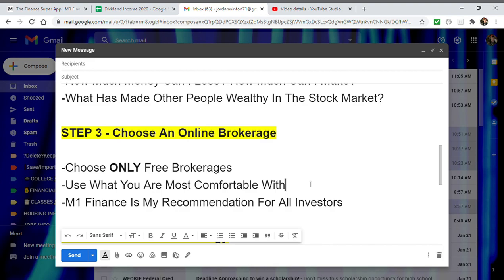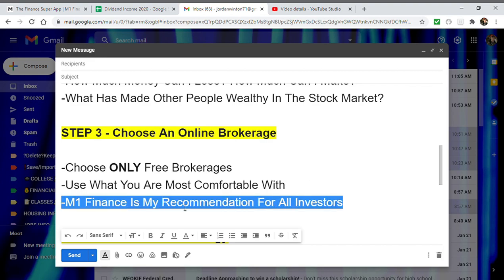Some of the most popular names for free brokerages out there include things like M1 Finance, Robinhood, Cash App. I know bigger names like Fidelity and Charles Schwab offer free accounts now. So check out all those big names and lots of others as well and see what's best for you. But for me, M1 Finance is my ride or die. I doubt that I'll be leaving M1 Finance anytime soon.